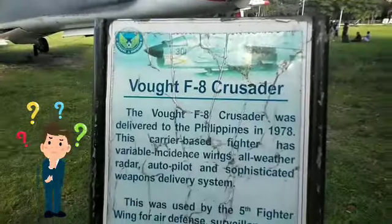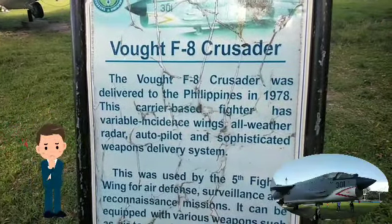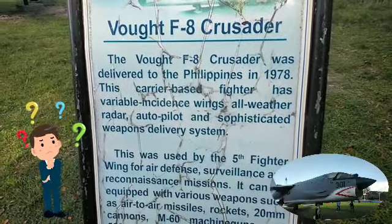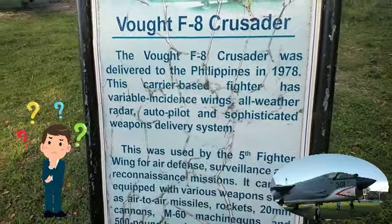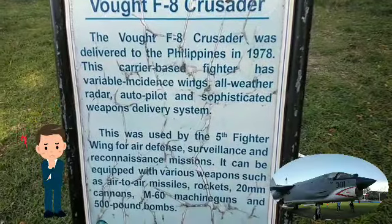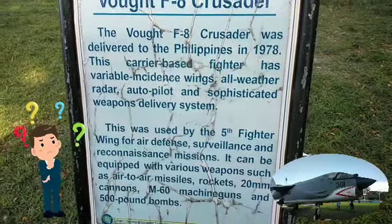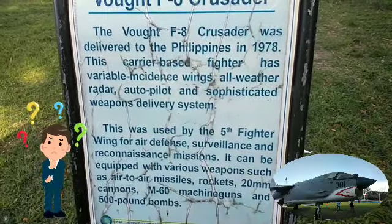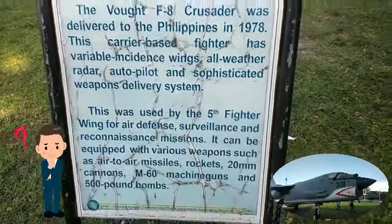Vought F8 Crusaders. So the Vought F8 Crusader was delivered to the Philippines in 1978. This carrier based fighter has variable incidence wings, all-weather radar, autopilot, and sophisticated weapons delivery system. This was used by the 5th Fighter Wing for air defense, surveillance, and reconnaissance mission. It can be equipped with various weapons such as air-to-air missiles, rockets, 20mm cannons, M60 machine guns, and 500-pound bombs.